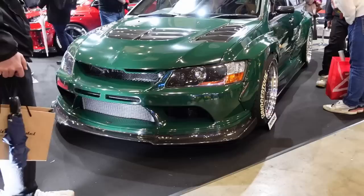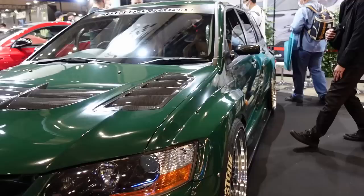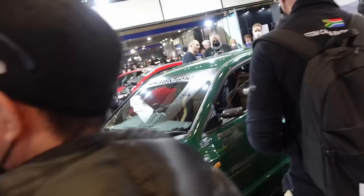Here's your Evo wagon, again, Varus. This is Solid and Joker. So this one, yeah, Solid and Joker aero line from Varus, but it definitely has the width to it. But yeah, I mean, for a chassis to create a full aero kit for, there's not many wagons. Like, you rarely see these driving around.